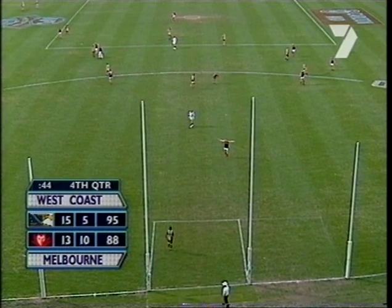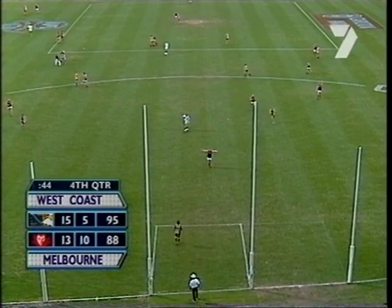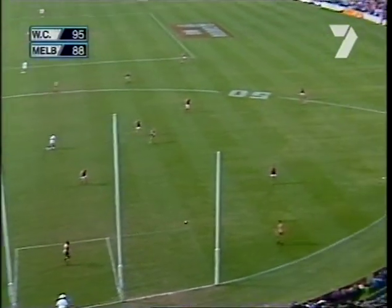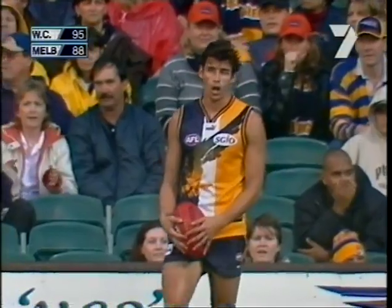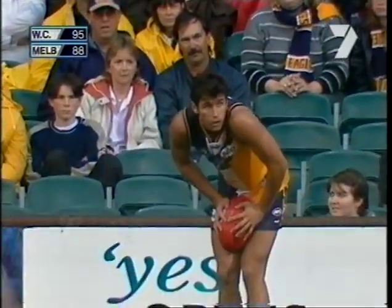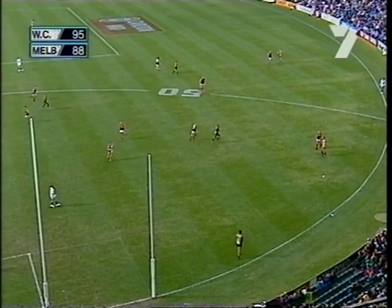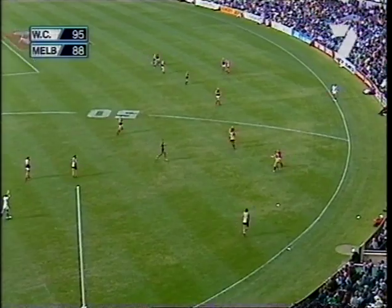I think their chances are just about gone now. I think I should stop saying that. I've said it a few times. 15-5 to 13-10. The Eagles hanging on for dear life here. 79 days is a long time. Interesting. Nobody on the mark for the Demons. It's a good tactic. Yep.